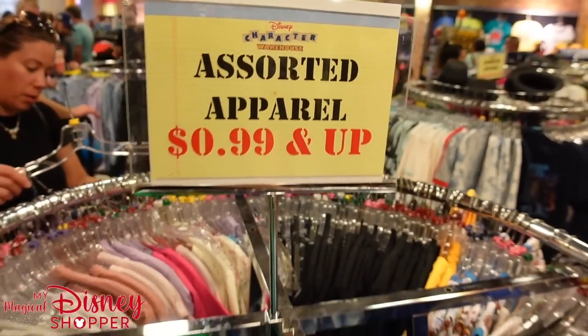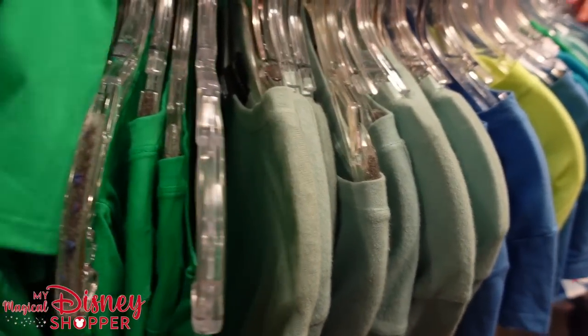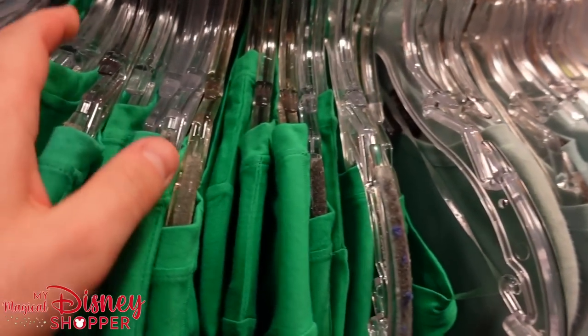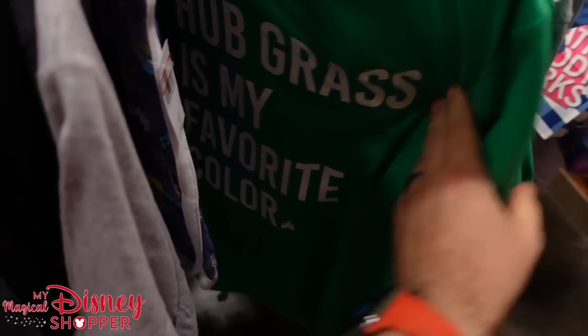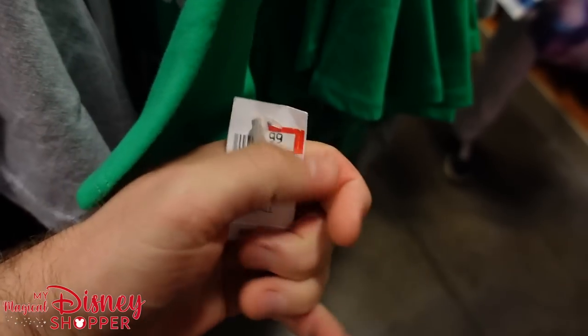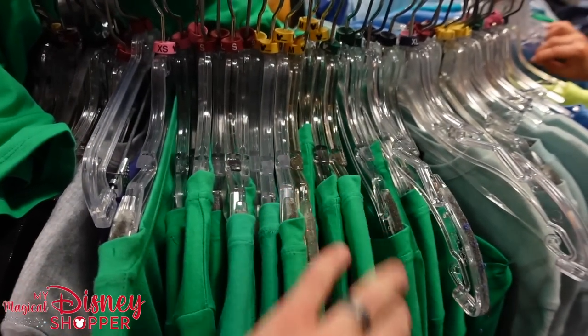So what's really cool about what they've done here is they changed up the rounder. This one is all 99 cents and up. It makes it a little bit easier to see the different things that are available. So we have, this is like the deal section. The hubgrass is my favorite. We have that for $12.99. Extra small, small, medium, large, and extra large. Then we have some shorts here. We'll see those shorts in a little bit. These are $12.99, just a small.